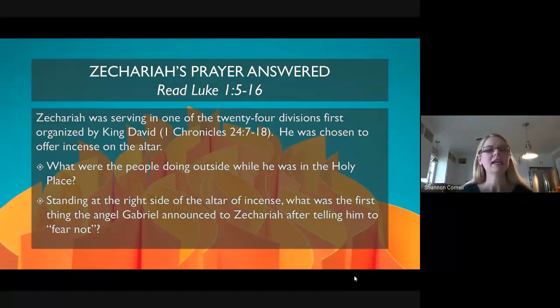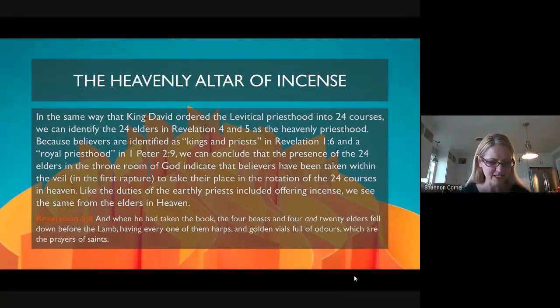And of course, his prayers had to consist of, you know, wanting a son. He was old, Elizabeth was old, but those prayers had probably been offered for a long time. And he was also in there offering the incense and praying for the people as part of his duty as one of the priests. So definitely there is a connection between the prayer and the burning of incense. Now, the better we know all of that, the better we can understand the heavenly temple and even the events of the book of Revelation.